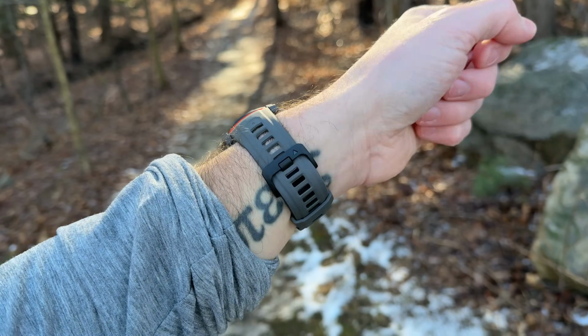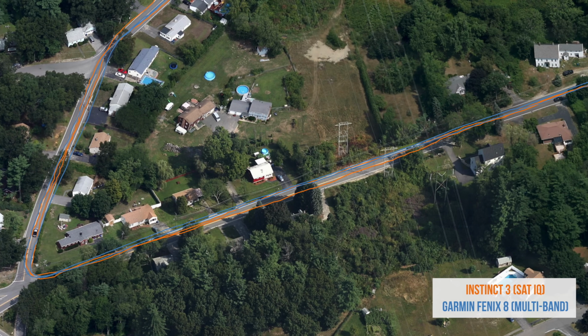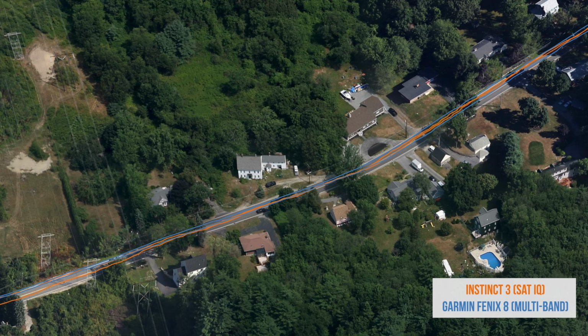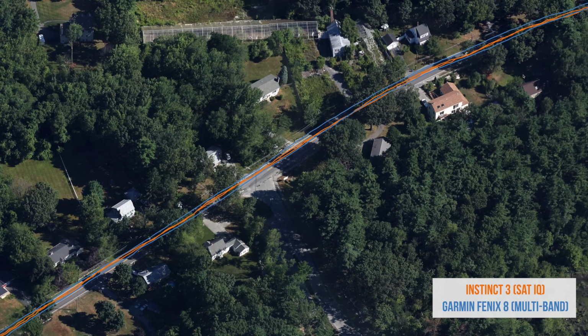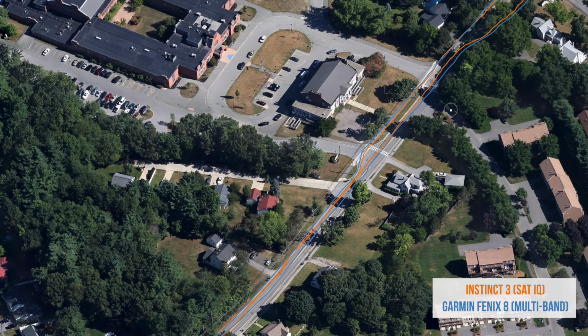And when I compare the accuracy to other test devices I've been using, they're pretty much spot on and in the same ballpark as something like the Garmin Fenix 8 or the Forerunner 965 or 265, just about any other multi-band enabled watch from Garmin with Sat IQ.